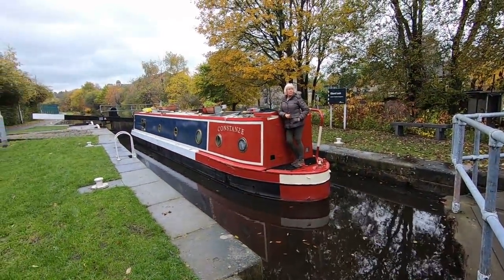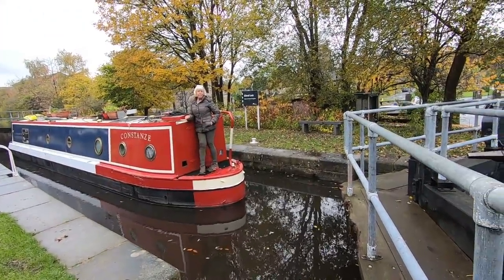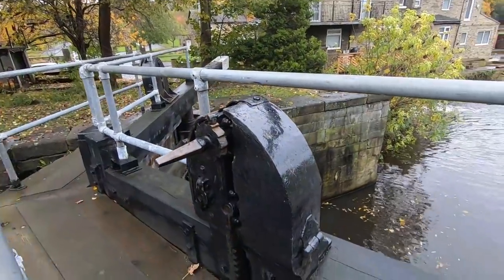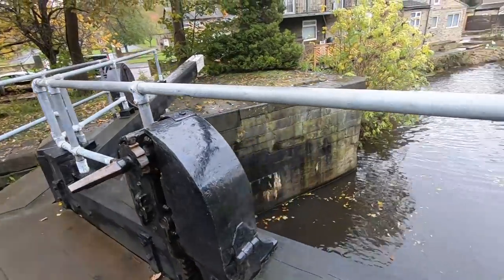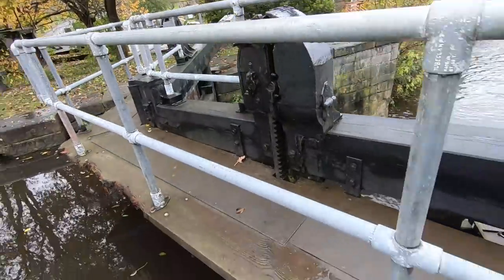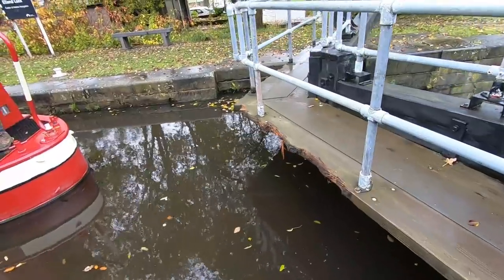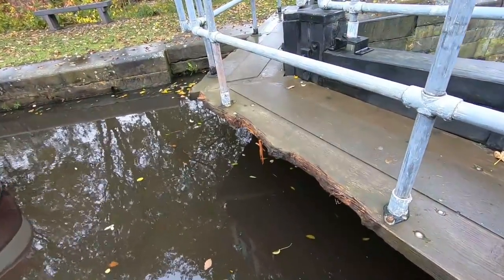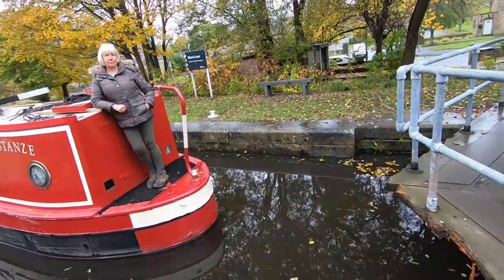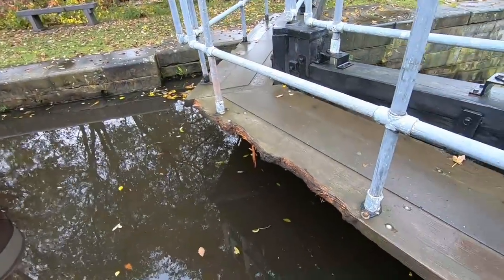The locks on this canal are very short. I think the maximum you can get a boat through is 57, 58 feet. And unusually, they have the paddle mechanism on the lock side rather than on the canal side, which means they have to put a platform hanging over the lock. As you can see, one or two longer boats have come up and crunched the back end of the boat, either their tiller or the rear of the boat, against that platform.